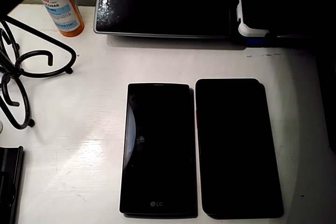Hey, what's up, guys? Quick comparison between the Vault 2 and the ZTE Prestige, just in case you guys are in the Boost Mobile store or on the website deciding which phone you should get. Well, hopefully this video is going to help you out. So let's just jump right into the specs.